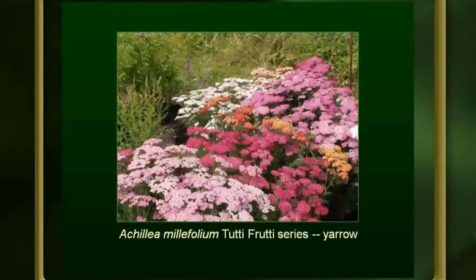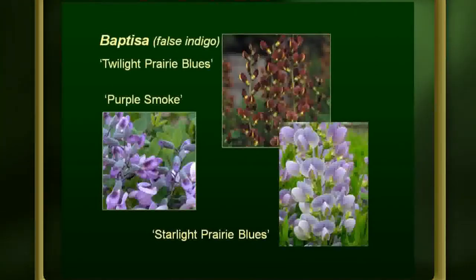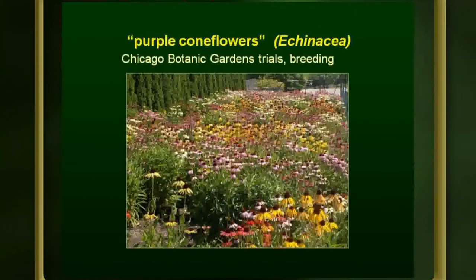But we did bring just a few for the sun, just to show a new series of yarrow that blooms most of the season, unlike a lot of perennials, the Tutti Frutti series, so a lot of fruity names. That's a great series of yarrow, doesn't really get aggressive and spread. There are a lot of new Baptisia, or false indigos. You see there's a real pretty yellow one, but you see these Prairie Blues and Purple Smoke. The Prairie series was developed in Chicago at the Botanic Garden. Some of these Baptisias are again a shrubby kind of plant, dies to the ground but gets a beautiful plant early in the season, kind of like a shrub.